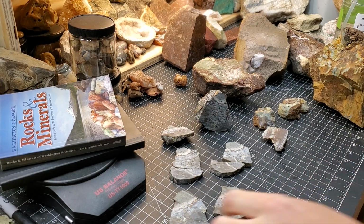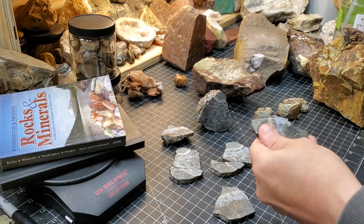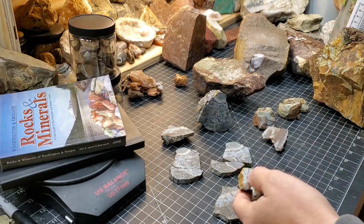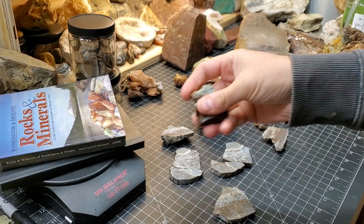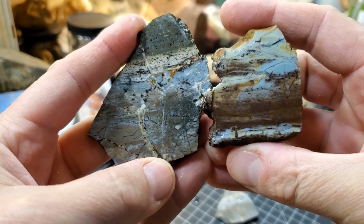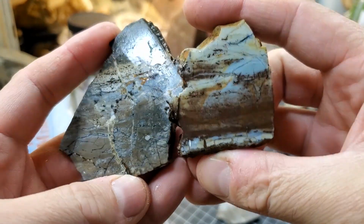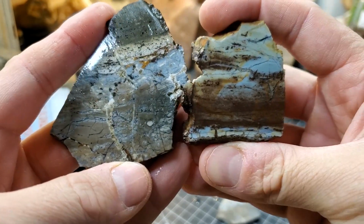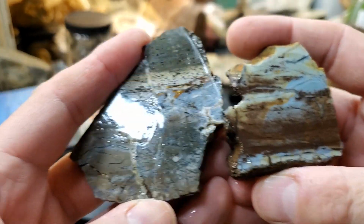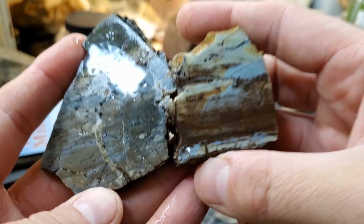Let's look at some of the stuff wet so you can see a little bit better. I'm not going to polish it up for this video, mostly because I don't have time. But let's look at these. This material right here really appeals to me. It's something different, not something you typically see in videos. Everybody's going for that agate. Everybody's doing that, which I understand. But it's nice to have something different.